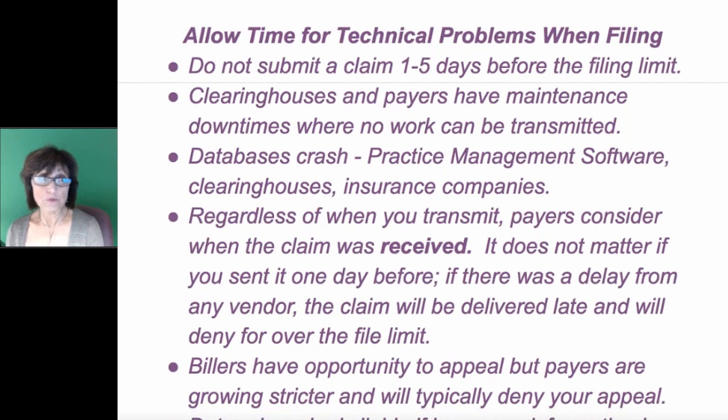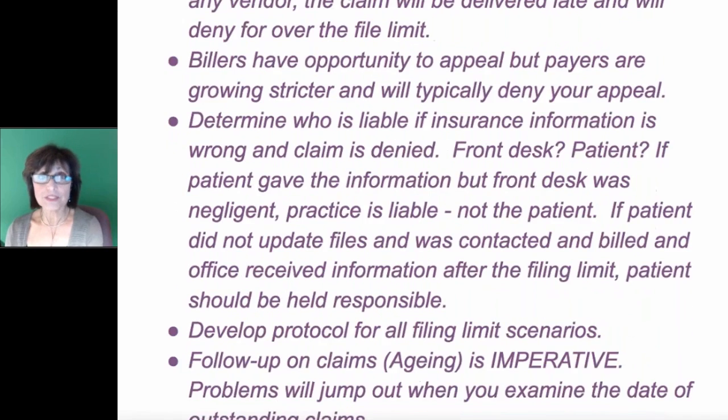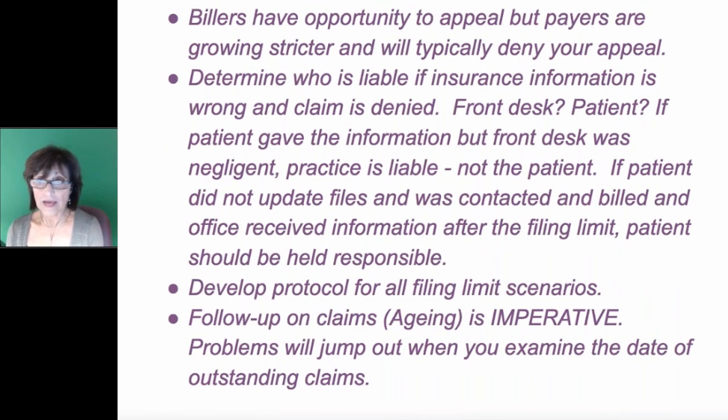Clearinghouses and payers have maintenance downtimes where no work is transmitted. Databases crash, whether it's your software, the clearinghouse, or the insurance companies. Regardless of when you transmit, if a payer considers when the claim was received, it doesn't matter if you sent it 1 day before. If there was a delay, and trust me, there's plenty of them, things get lost in cyberspace or there's problems, the claim will be delivered late and they'll deny it for over the filing limit. So billers oftentimes can appeal, but like I said, it's very rare that they pay. If the insurance doesn't have an electronic acknowledgement saying that they have that claim, they don't usually work with you.